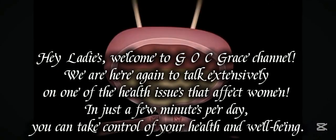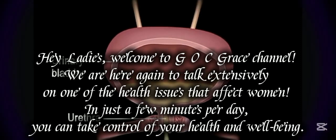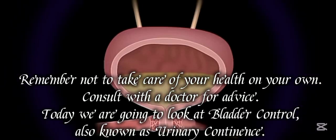We are here again to talk extensively on one of the health issues that affect women. In just a few minutes per day, you can take control of your health and well-being. Remember not to take care of your health on your own. Consult with a doctor for advice.